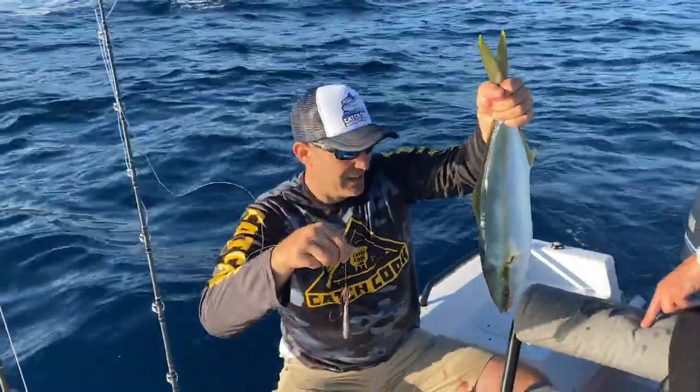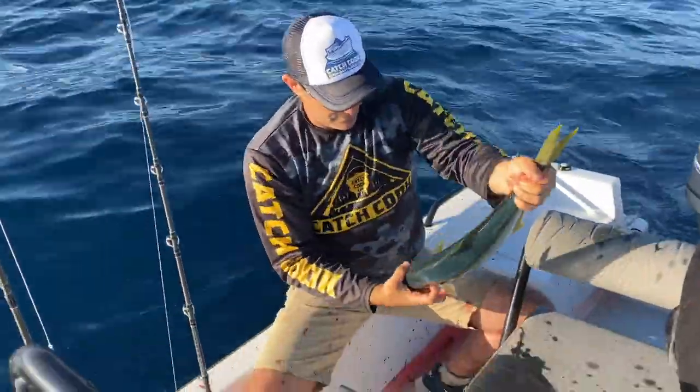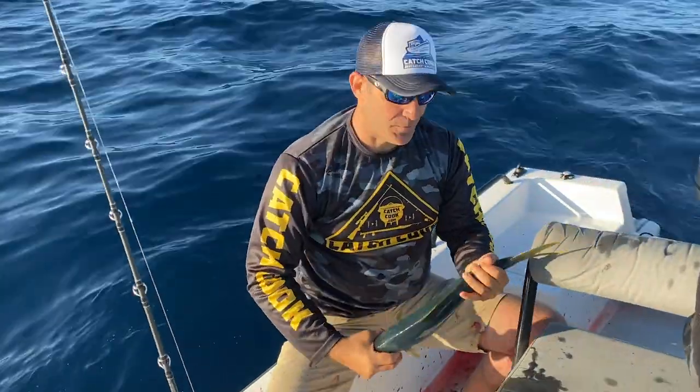First tail on jig. Not the biggest, but the prettiest one. Most pretty, most beautiful.